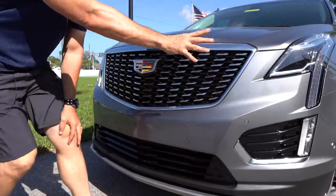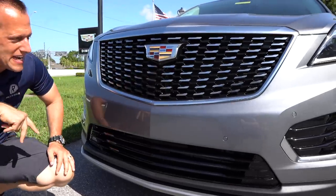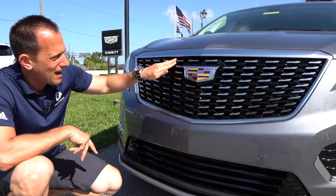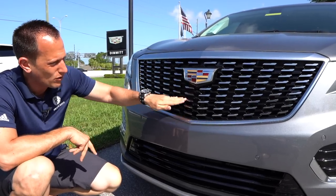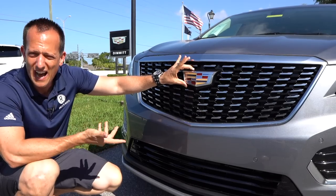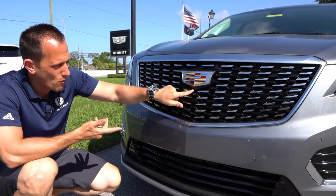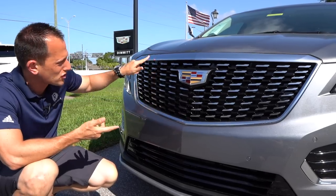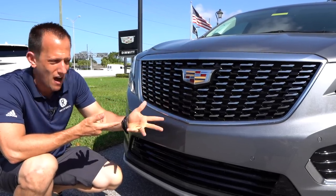Now, new for 2020, you have a new updated grille design. I really like the way they have these little chrome slots, these little horizontal slots all over the place. Really makes it sparkle nice. You have, of course, that iconic Cadillac logo, forward-facing camera, and I think one of my favorite things that they do is that nice brushed aluminum around the perimeter of the grille.